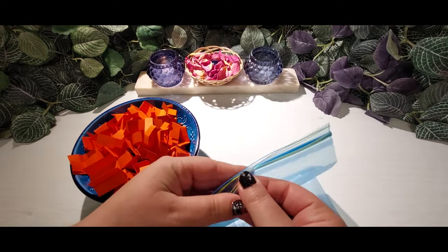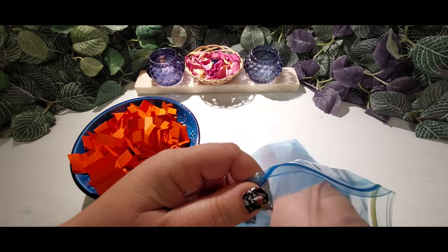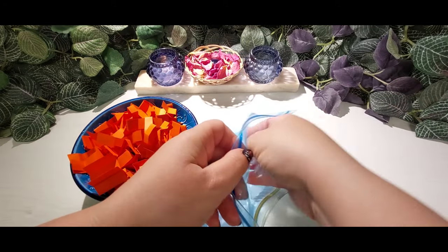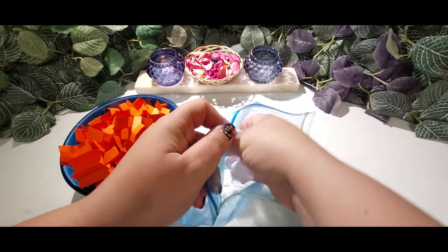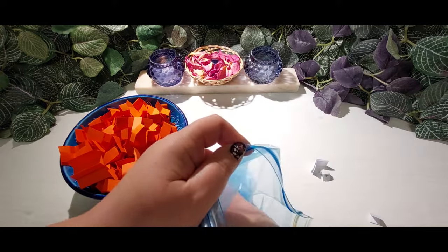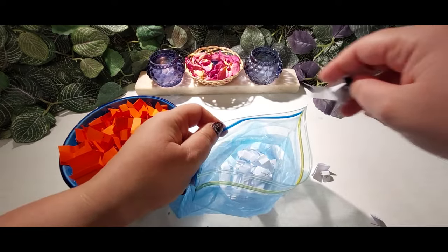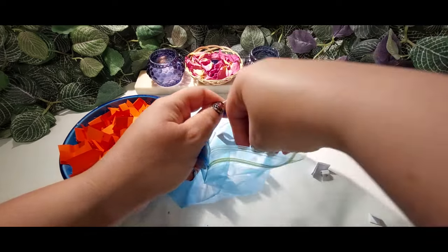Taking the Ziploc bag first. Spirit, what can you tell me about pile number one's future spouse? What is this person's physical appearance? What is pile number one's future spouse's physical appearance, Spirit? Okay, tell me, Spirit. Pile number one's future spouse's physical appearance. Tell me, Spirit. Nothing? All right.